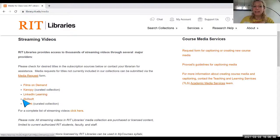These 2 here, LinkedIn Learning and Skillsoft, are skill-based. LinkedIn Learning is available to the RIT community at large. Well, all of these are actually, but if you want to learn Excel, these are kind of skill-building video tutorials more than films as we think of them normally.